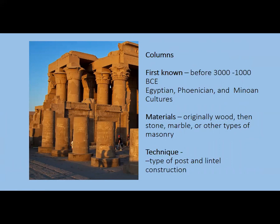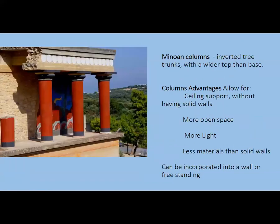The first known columns date from about 3000 to 1000 BC, and they have been found in Egypt, Phoenicia, and Minoan cultures. They were originally wood, and later people started making them out of stone, marble, bricks, and other types of masonry. Again, this is a kind of post and lintel construction, but with columns you're able to make them higher. The Minoans, an ancient Greek culture that lived by the sea, would take tree trunks and invert them so they wouldn't start sprouting, or so the legend goes.